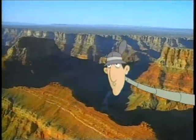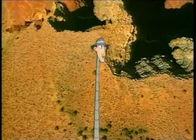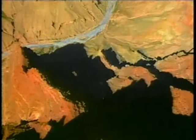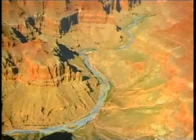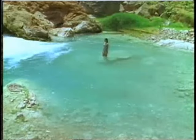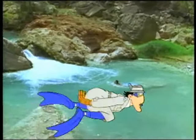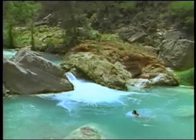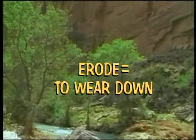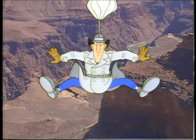Would you believe the Grand Canyon used to be a flat surface? Would you believe a couple of small mounds? How about an anthill? Anyway, the Colorado River caused the land to erode, forming a huge canyon. Someone must have left the water running a long time. According to my bionic dictionary, erode means to wear down. Wowzers! Going down!